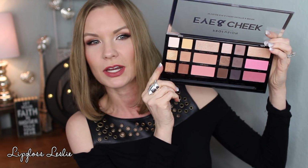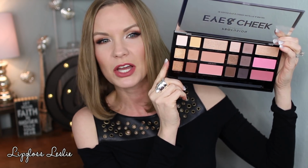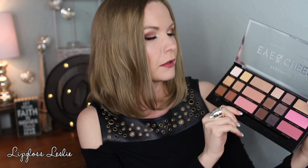So I love that it's kind of more warm toned on one side and then more cool toned on the other. And you get eyeshadows and blushes and highlights, so cheek products in there. So it's great for travel. I mean, other than it's kind of big, but other than that, you've got a bunch of things in here and a lot of different options.